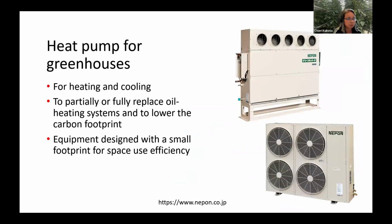Heat pump, it's again electric heating or cooling in order to have better temperature control, and also particularly for the heating side, I believe this is for reducing heating fuel usage. What I liked personally was the very thin design so that it doesn't occupy too much footprint of the small scale greenhouse.